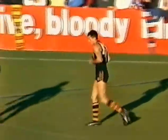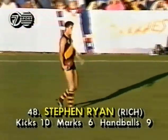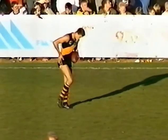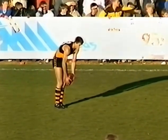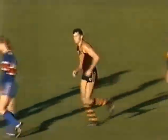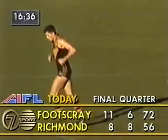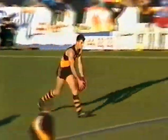Delray kicks in. It falls in short. Ryan juggles the mark inside scoring range. He'll kick from about 48 metres out. He's been busy. A player of great promise, Ryan. Grant's off the ground. Wigney is on. But all eyes on Ryan. The kick is on its way. It looks good. Stephen Ryan's goal. And the Tigers refuse to lie down. 8-8 to 11-6. The kickoff falling short. Ryan taking the juggled mark. And then a very nice kick coming back.